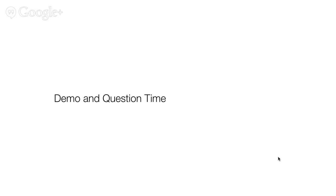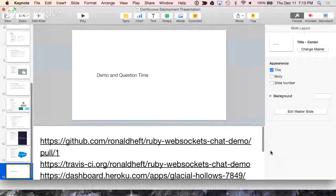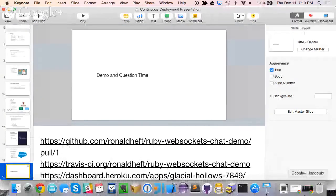So what I want to do now is I've actually set up a little demo application, and I want to walk you through the actual end-to-end steps in real time of how a zero downtime deployment works on Heroku. So we'll have to see how well this works and how interesting it is, because we might be waiting up for the server at some points.